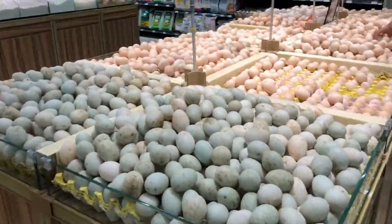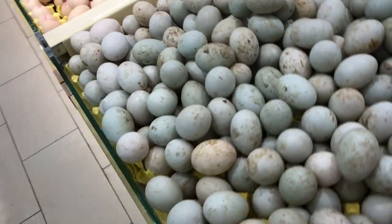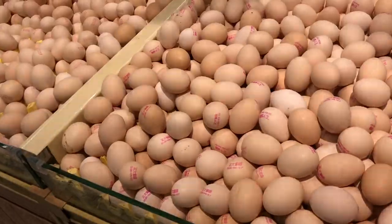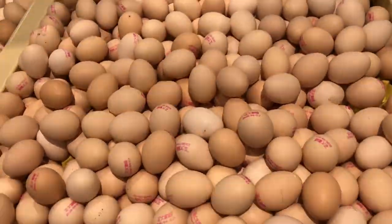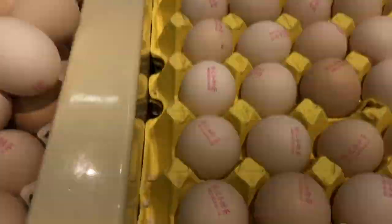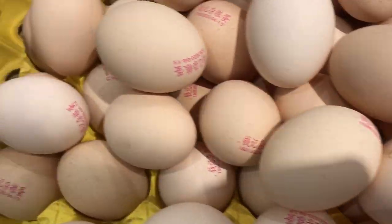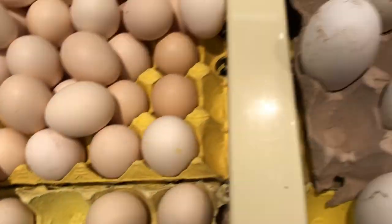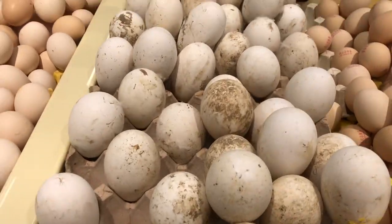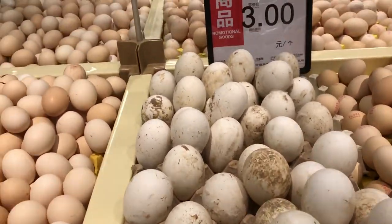So they have varieties of egg. This is called pidan. It's duck egg, but they also kept it for a very long time to ferment. So this is normal eggs. They have different eggs. I really don't know the differences, but they have different prices and different names written on them. And I think this is goose egg? This is quite big.